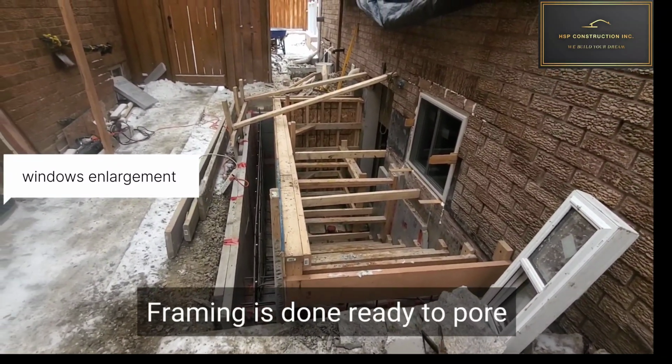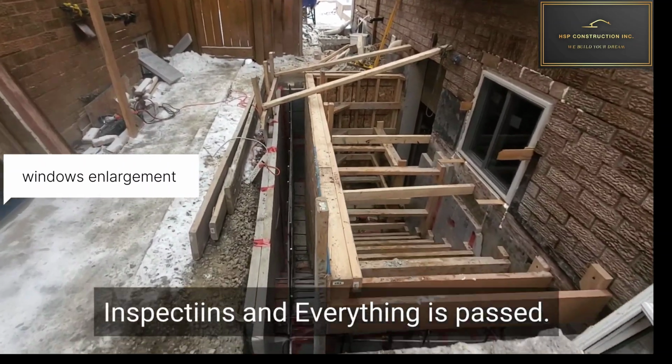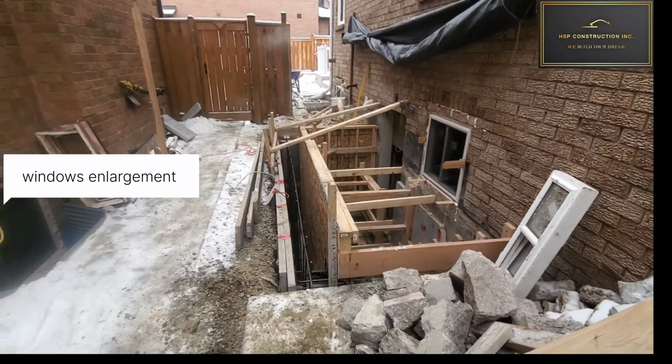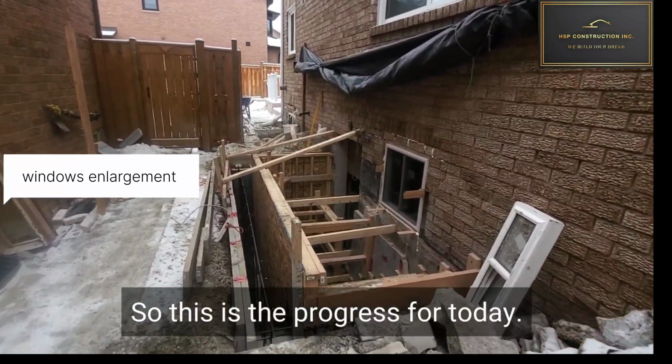Framing is done, ready to pour. Inspections, everything has passed. So this is the progress for today.